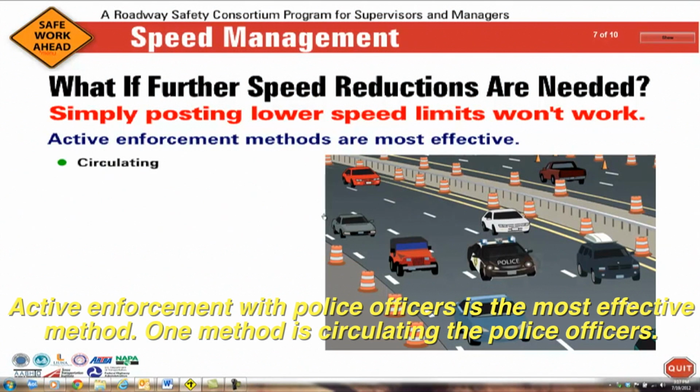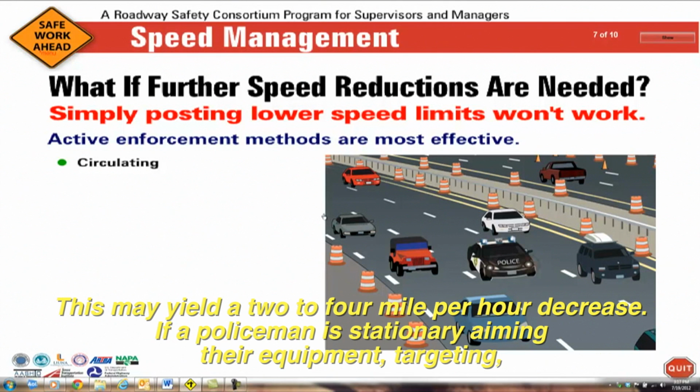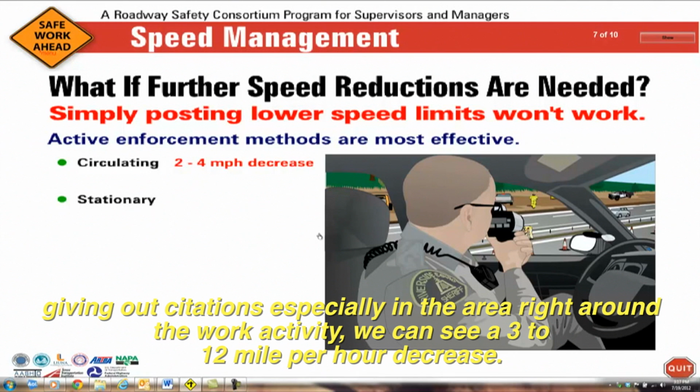One method is circulating the police officers. This is where they drive around the work zone, maybe occasionally pull someone over, but they're just driving through. There's an appearance of a police officer in the area. This may yield a 2 to 4 mile an hour decrease. If a policeman is stationary, aiming their equipment, targeting, giving out citations, especially in the area right around the work activity, we can see a 3 to 12 mile an hour decrease.